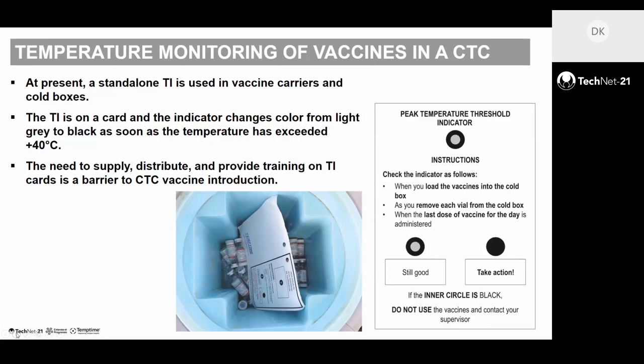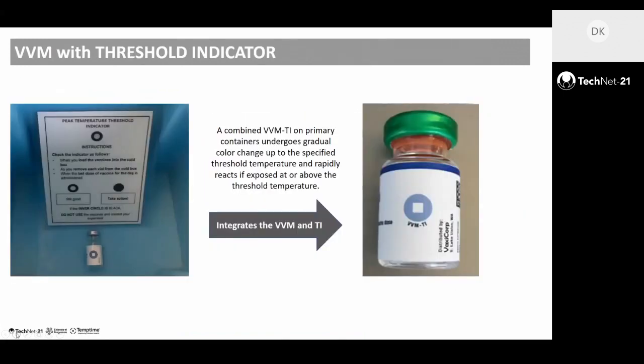They can be reused as well, so reverse distribution is also advisable. But in addition, they're a major component of the training needed for CTC use of vaccines, since now those managing the vaccines need to read both the VVM and the TIs.